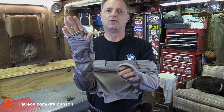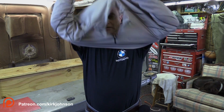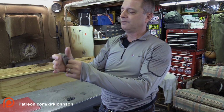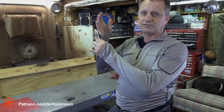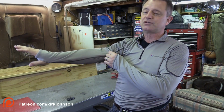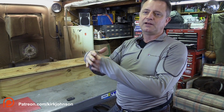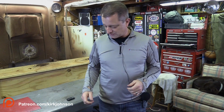So it's got a thumb hole. You can put your thumbs through it. And then when you put it on in your jacket, this thing doesn't fall down to your elbow when you slip it in there, especially if you've got a European cut jacket where it's a little bit tighter. This will slip in there, and then you just pull it out for comfort, put your gloves on, away you go. I would say that they fit probably a little bit large actually.